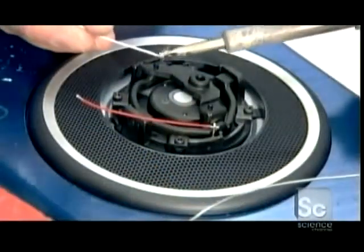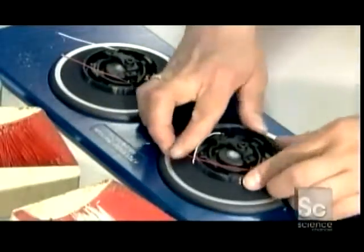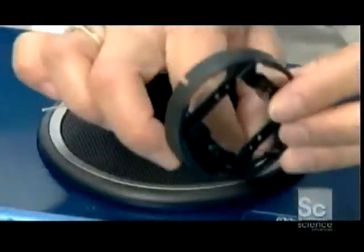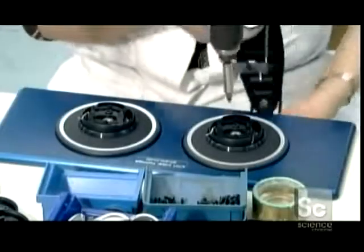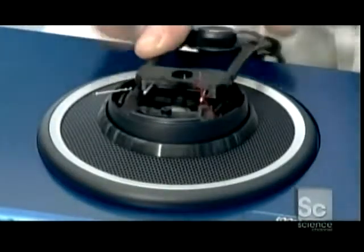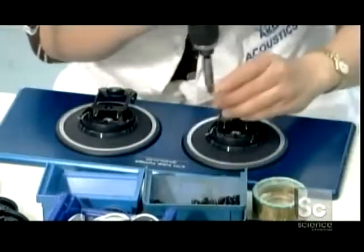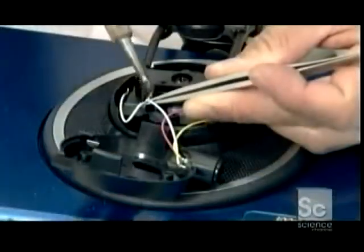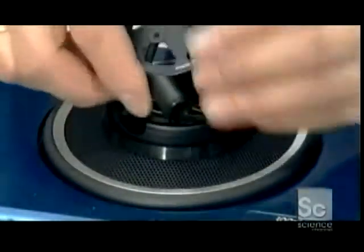Next, she solders two wires to each headphone speaker. A plastic ring and cover protect it while still allowing the wires to protrude. She attaches the end of the headband to the speakers. Then solders the wires from the speaker to those protruding from the headband.